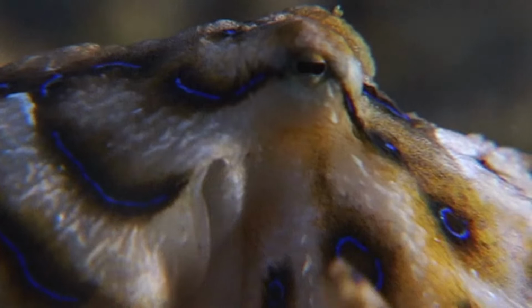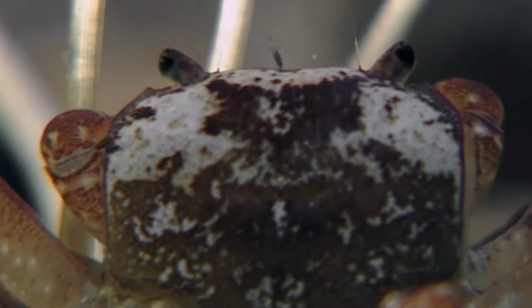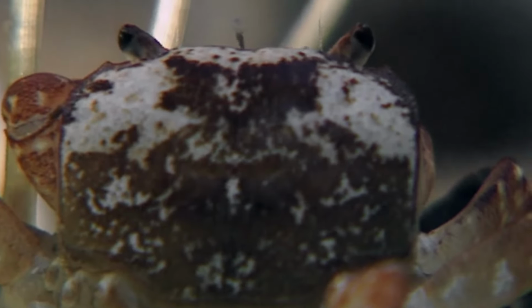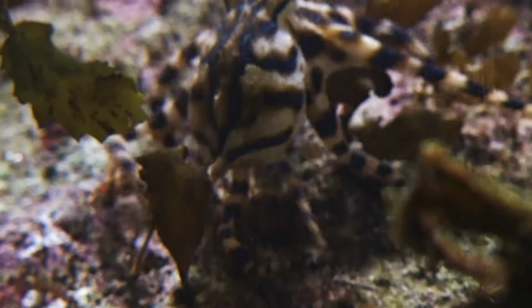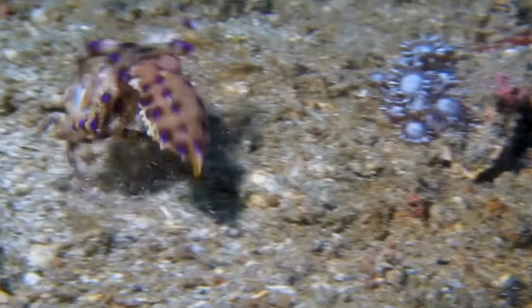Reserving their most potent venom for self-defense, blue rings administer a less potent toxin in hunting. The effect is the same, paralyzing the victim in seconds and allowing the octopus to safely consume its quarry.